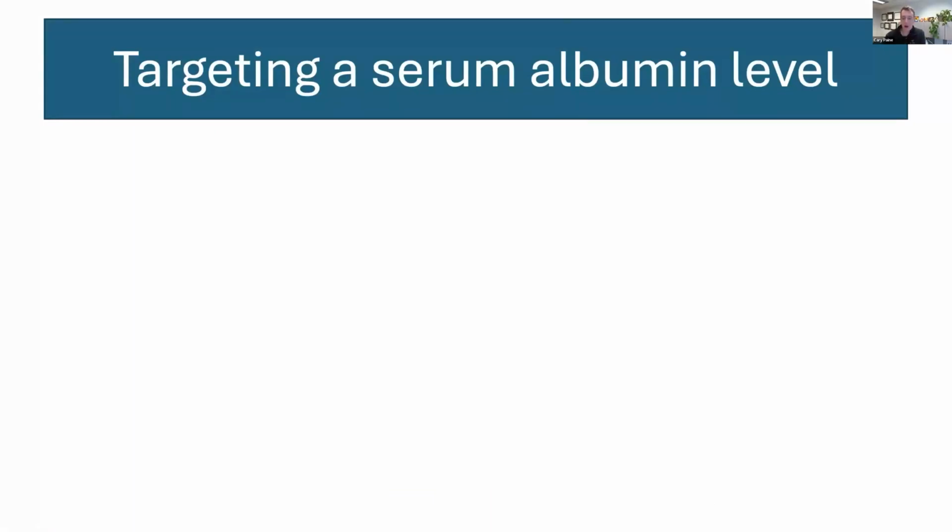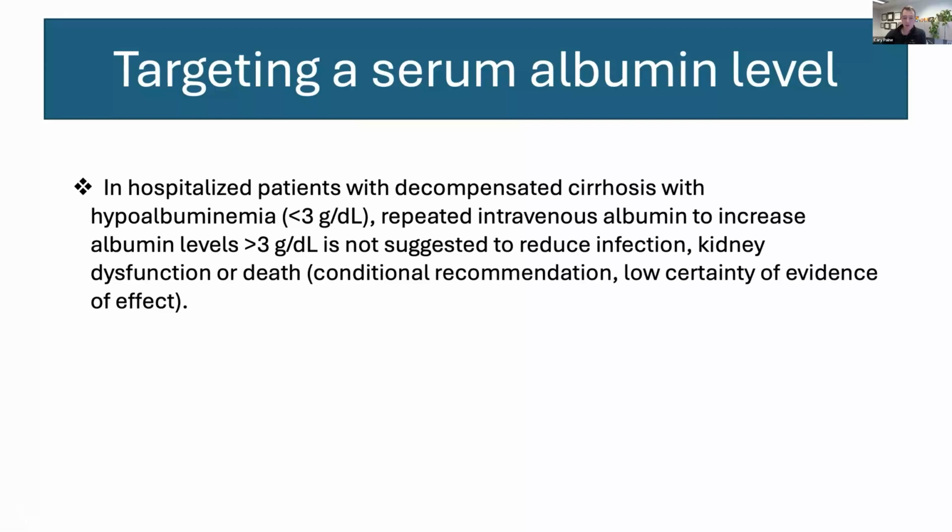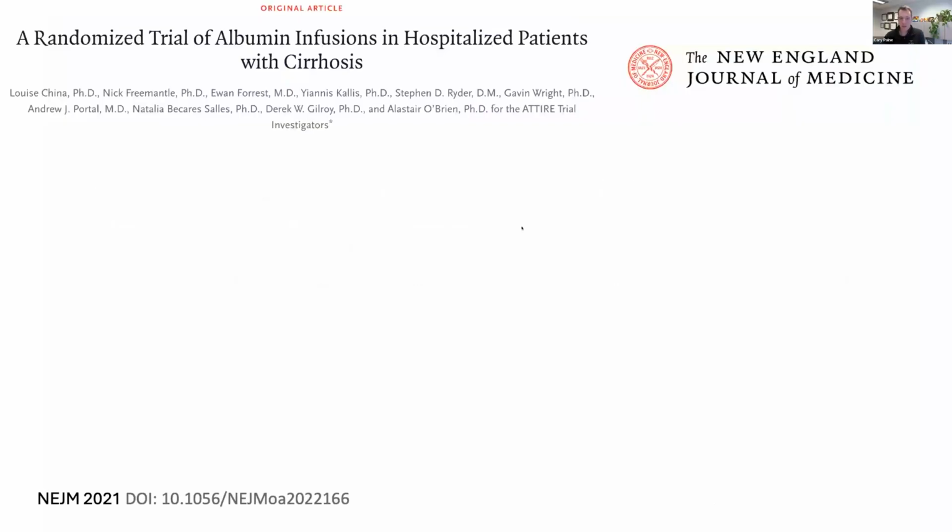So what about targeting a serum albumin level? I sort of alluded to the fact that we were going to talk about this again. So in hospitalized patients with cirrhosis who have hypoalbuminemia, defined as an albumin level of less than 3, giving repeated intravenous albumin to increase albumin levels to above 3 is not suggested to reduce infection or kidney dysfunction or death. And this really comes out of the ATTIRE trial, which was published in 2021, incidentally in the same issue of the New England Journal that the CONFIRM terlipressin trial was published in.